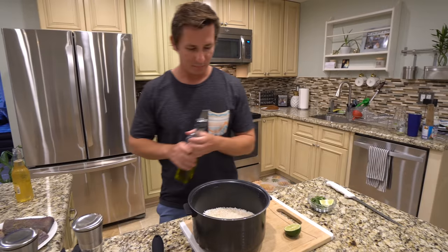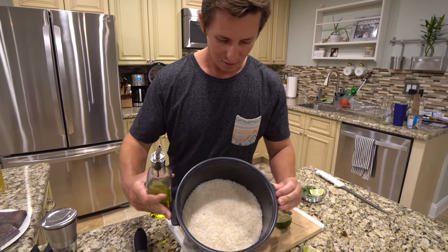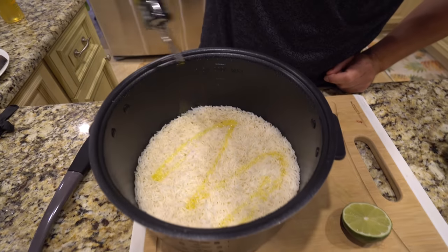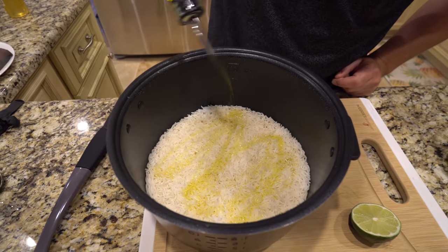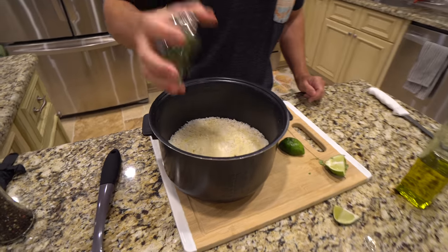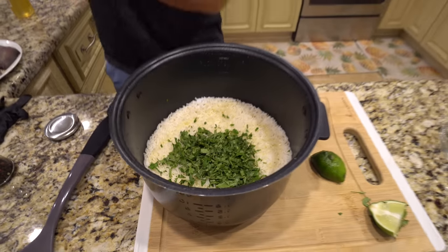All right, so we're gonna whip up a little cilantro lime rice. We got our basmati rice. I'm trying to do a little Chipotle copycat. We'll do about a quarter cup of olive oil, the juice of half a lime, a ton of cilantro, because you can never have too much, and salt.